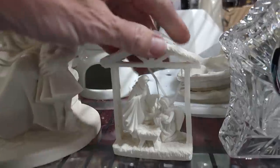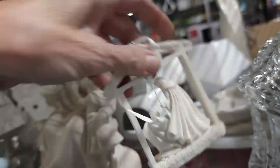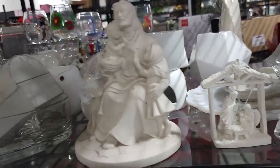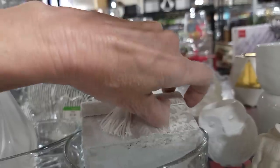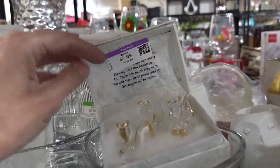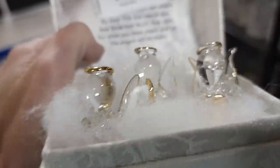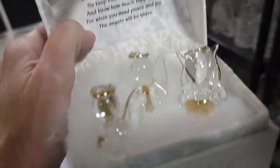Oh, look at that little nativity. Who makes you? Oh, to Kathy. Merry Christmas, 2011. Love, Misty. Yeah, apparently Kathy was not too enamored by her little nativity scene, because it's now at Goodwill. What's in here? Oh, open, open, open. Oh, little crystal angels. Well, look at those. They're little spun glass angels in a box. Now, I wouldn't pay $8 for these, but I will pay $5 for these-ish. So I think I'm going to pick those up.